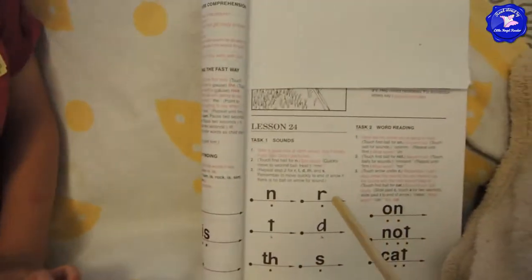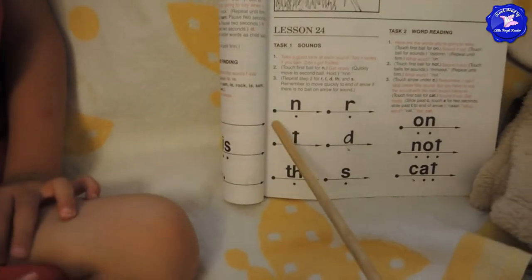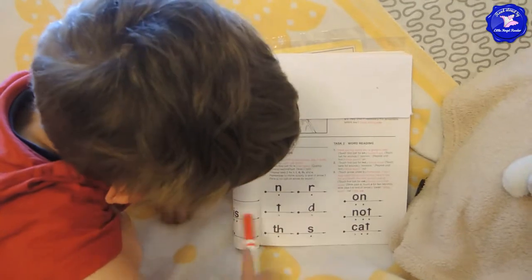Okay? Look, take a good look at each sound. Say it slowly if you can. Don't get fooled. What sound is it? It's our new sound, remember? Can you say it slowly? Use your marker. What sound is it?